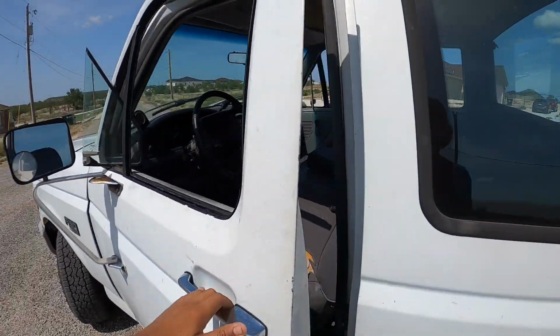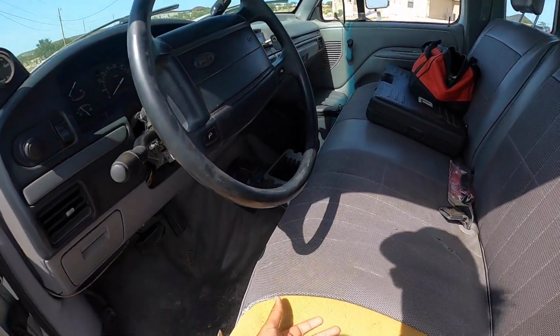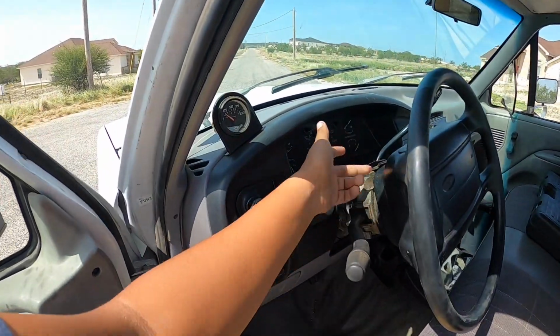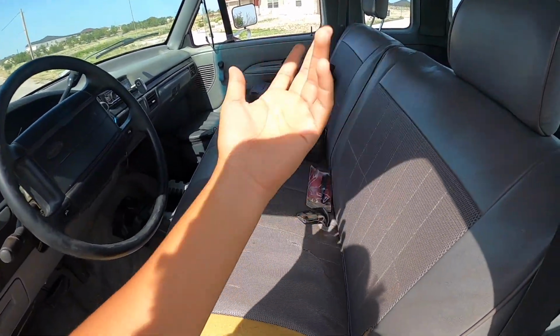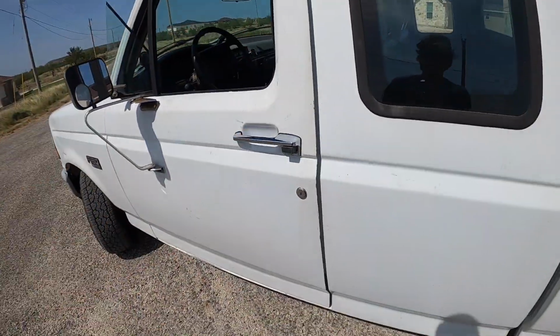Here's the interior, nice and crusty. It's actually not that bad, just the seat's kind of whack, and I need to kind of mess with the dash, but it's all right. The gauges don't work, you know, normal stuff on an old truck. The door didn't close right, stuff like that, but it gets me to where I need to go. It actually drove pretty good on the way back. I drove about 2 hours from where I bought it, and it drove really good, like 65, 70. So it's a pretty reliable truck. I had no problems with it.